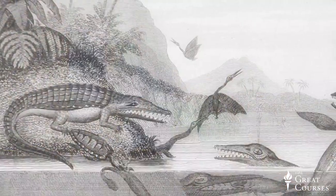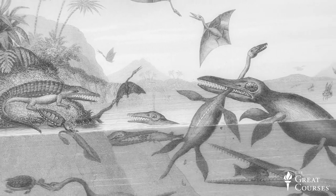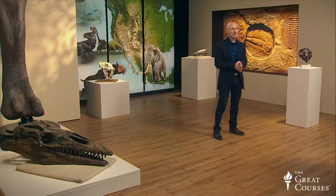We've been aware of fossils and their significance as messengers from the past for quite a while now. At times their interpretation may have differed quite radically from our understanding today, as you can see in this wonderful rendering of the ancient oceans of England by Henry de la Beche. But paleontology is a dynamic, ever-changing science. It's one of the reasons I love it.